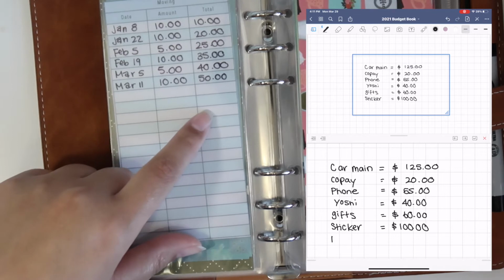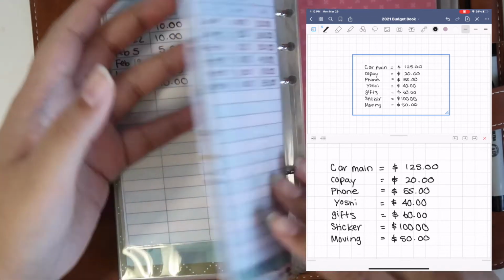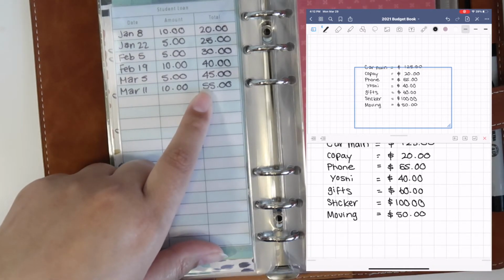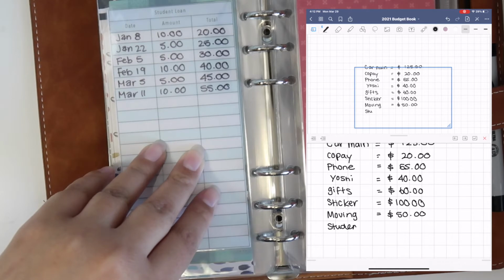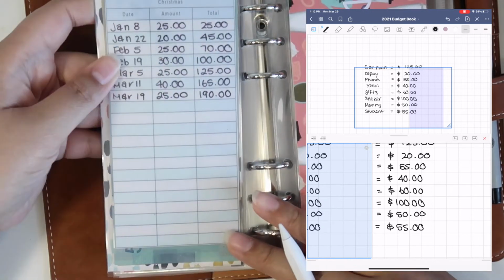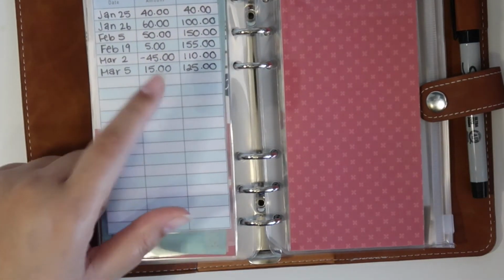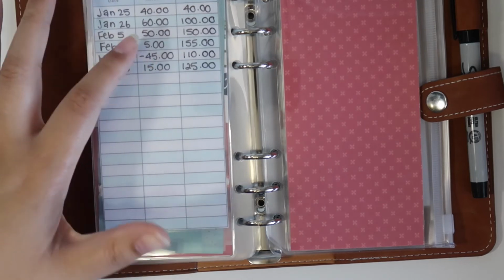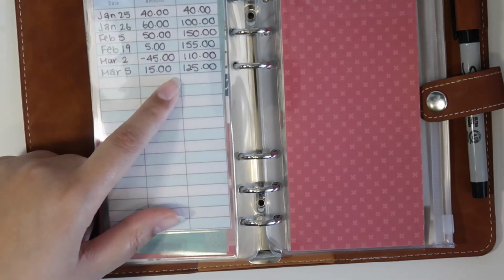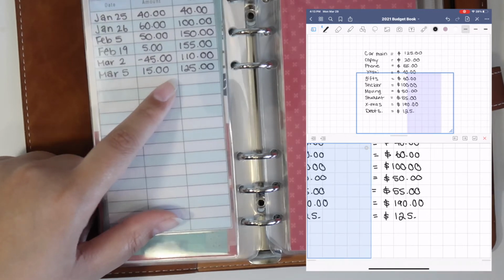Then we have moving, which has 50. Particularly with this binder, this stuff is more general, so these ones can get a bit larger, which is one of the reasons I decided to track it anyways. Then we have student loan, which has 55. Christmas, which has 190. Then we have debt snowball. I'm going to include this in here, even though I don't budget for it. This is money from the envelopes I keep in my wallet. I will just do debt snowball with 125.